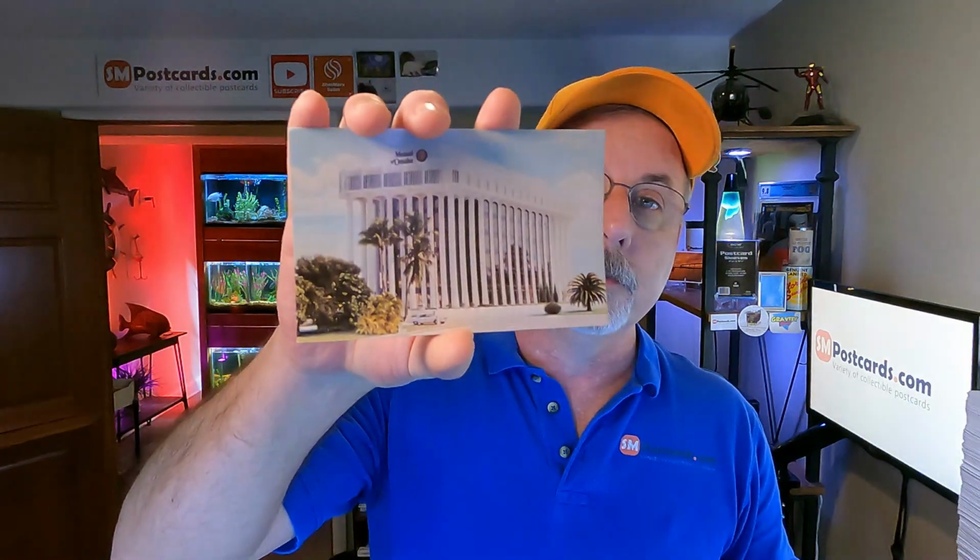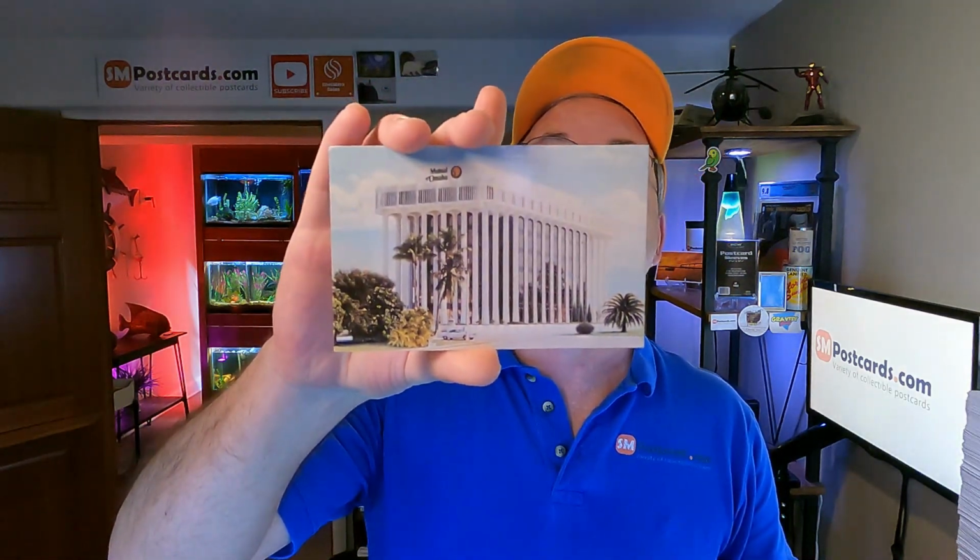Then the last one on eBay from that Mary Martin lot was the insurance cards. The ones I got really cheap, no one wanted. Just the insurance billing. This is the Mutual of Omaha Regional Home Office, Miami, Florida. Chrome card.